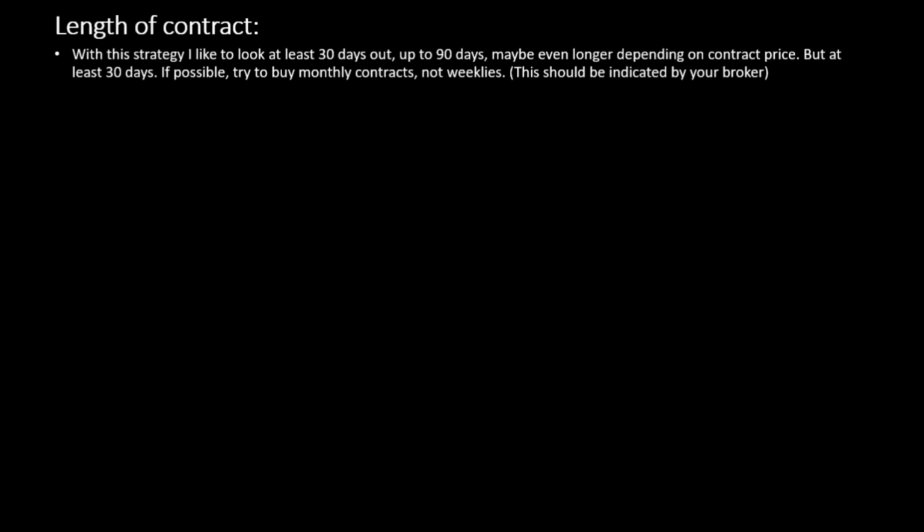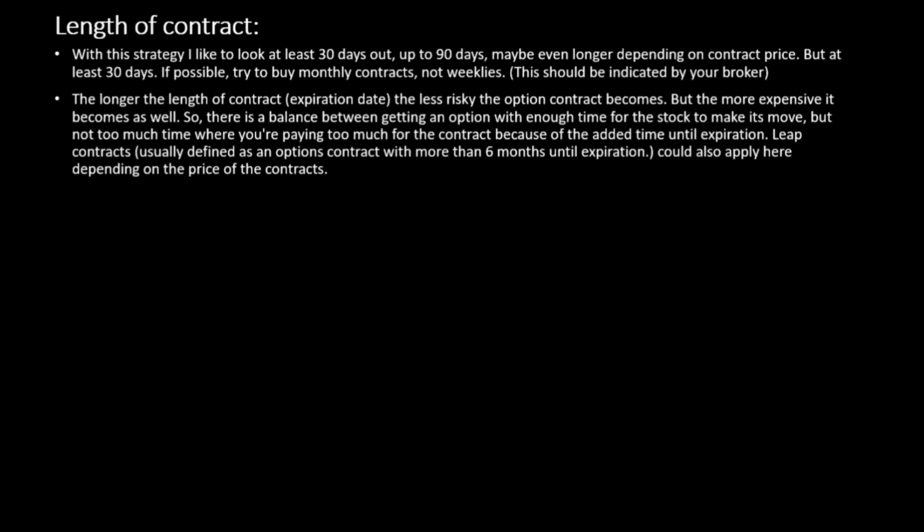This is what I'm looking for when selecting options using this strategy. Length of contract. With this strategy, I personally look for at least 1 month to 3 months until expiration. If possible, stick to the monthly contracts, not the weeklies. This should be indicated by each broker a little differently. The longer the length of contract, the less risky it becomes, due to having more time until expiration, which gives the stock a chance to make its move back up.